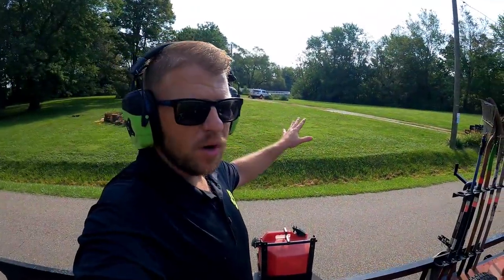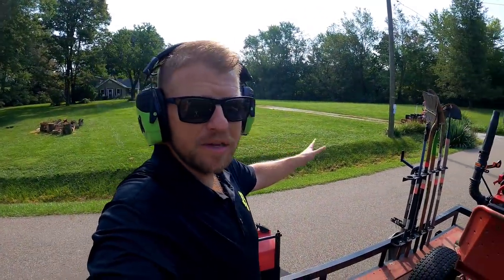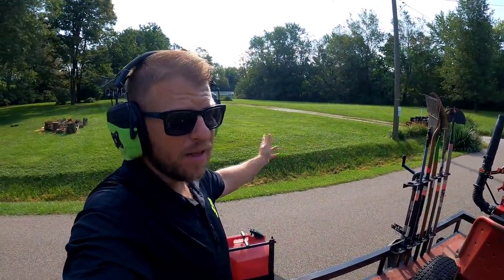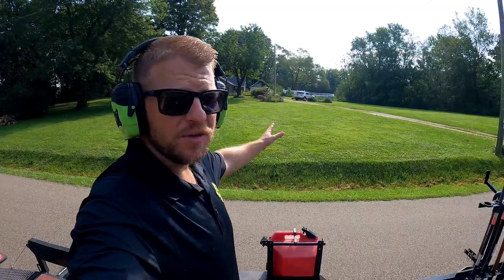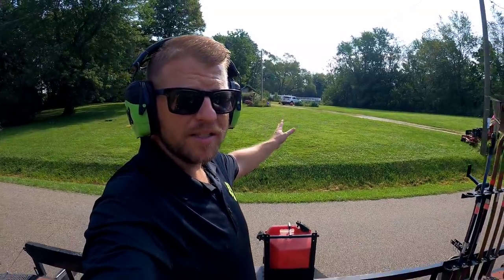We're at, I believe, our biggest one of the day in the route, and this is just a big residential, probably about 2.5, probably close to 3 acres here. This one's going to be our most expensive residential for the day as well. This one right here is going to run about 175 bucks.